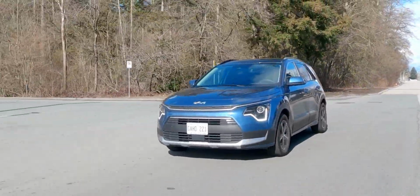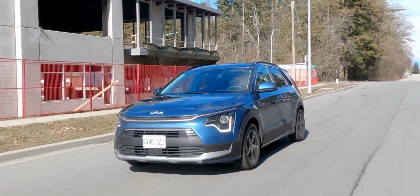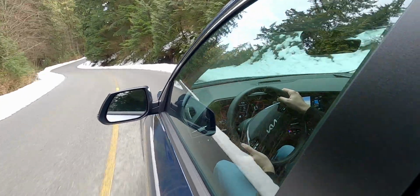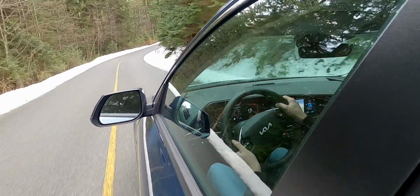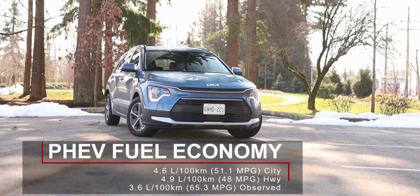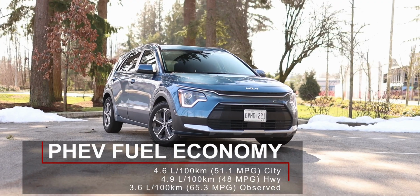The Niro PHEV can drive for up to 55 kilometers, or 34 miles, on electricity alone. Once the battery is depleted, the crossover will drive as though it's a traditional hybrid. If you decide to drive it like this, it should return 4.6 liters per 100 kilometers in a city and 4.9 liters per 100 kilometers on a highway.